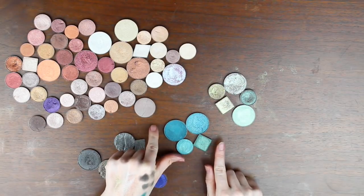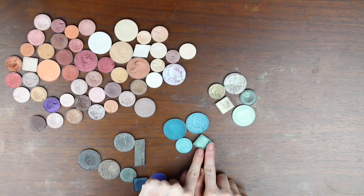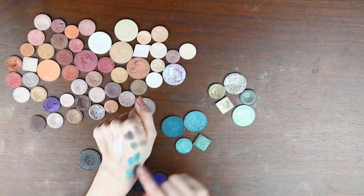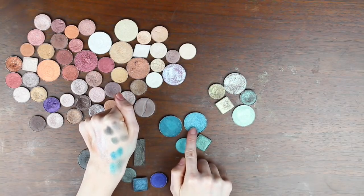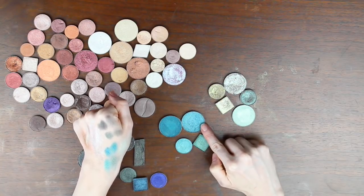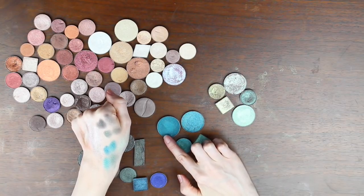All right, let's talk about these 4. So this is from the Jaclyn Hill palette. This is from the Alamar palette, and these are 2 Juvia's Place shadows. I swatched these 2 Juvia shadows and they're slightly different colors. This one's more of a green, tealy green, and this one's more of a blue, tealy blue. But this one swatches much more intense and creamy and has more of a reflect, and this one just feels a little bit dry to me.